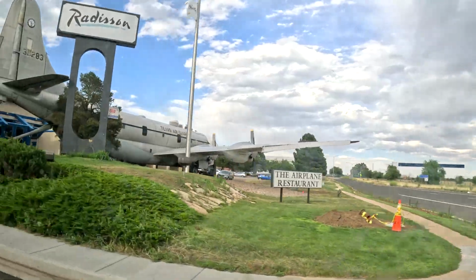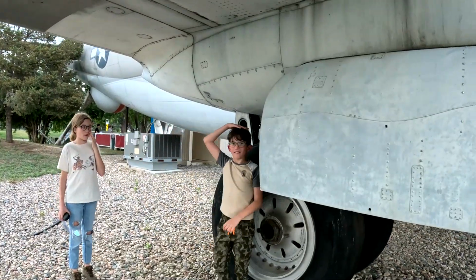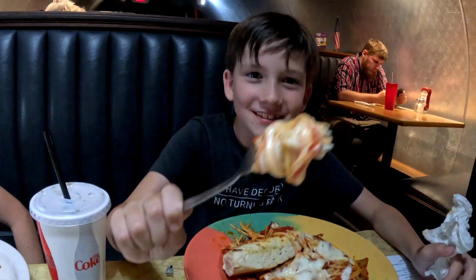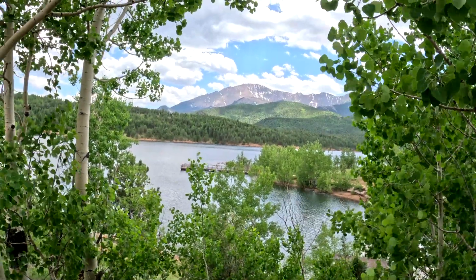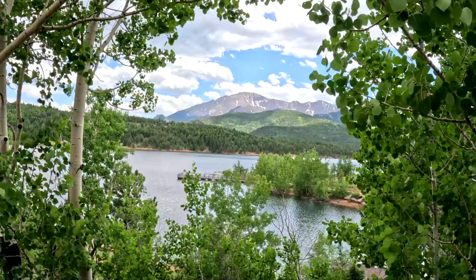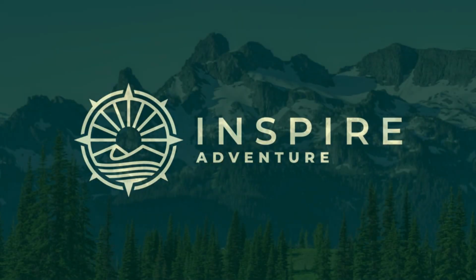And just when you think the day couldn't get any cooler, we have dinner inside of a real airplane. This one-of-a-kind restaurant lets you dine in the cabin of a vintage aircraft. From the sky-high mountaintops to deep underground tunnels and even dining in the sky, we packed a whole lot of adventure into an unforgettable day.